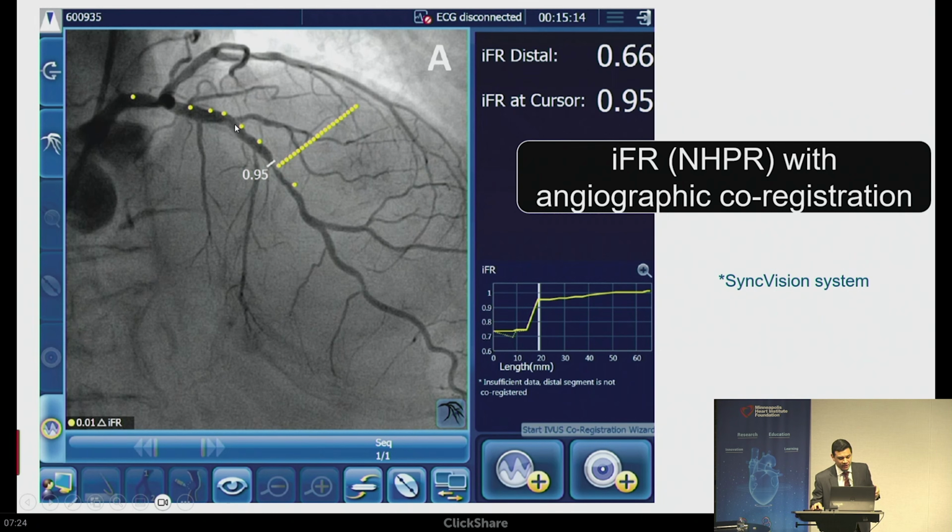But in examples of serial disease, tandem lesions, it sometimes becomes very important to understand how long I should stent. And here you can actually interact with the software and do virtual stenting, covering lesions to understand what the iFR would be predicted in the absence of such a lesion. This technology is out there. It's called angiographic co-registration with the SyncVision system. We actually have it in all of our cath labs, and it can be used to complement what I would call Physiology 1.0 of iFR, now using physiology to guide therapy.